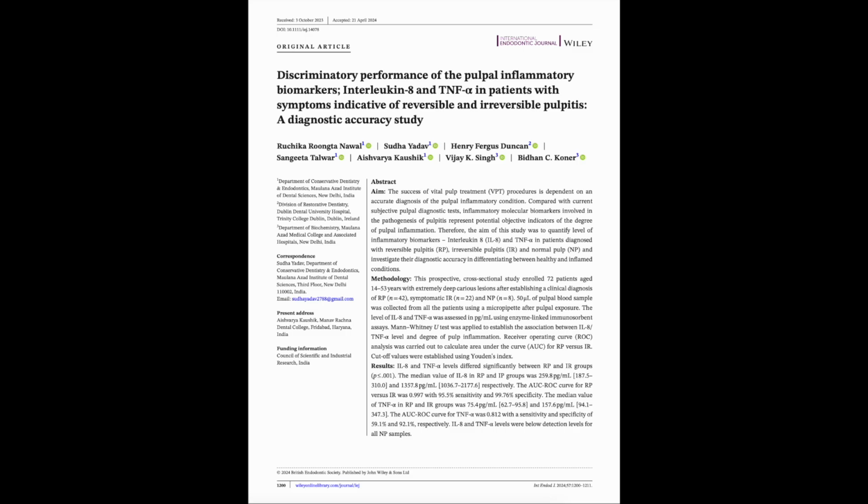On the other hand, the TNF alpha showed a lower accuracy with a 59% sensitivity, making it a less reliable marker than the interleukin 8 cytokine.